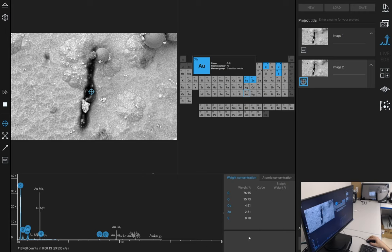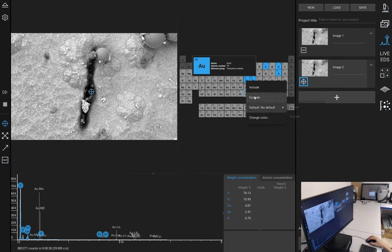So sulfur is double oxygen. So it's seeing the copper and zinc underneath. So I think, you know, the carbon is a lot more than that. You could almost exclude the copper and zinc, but I excluded those to find the real figure.